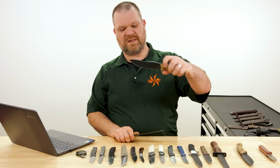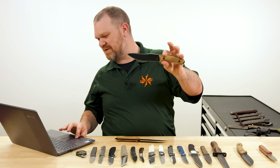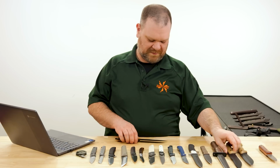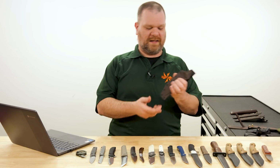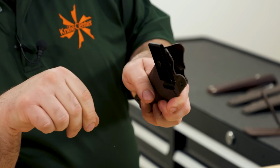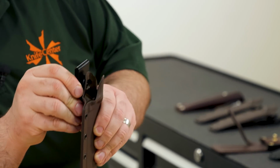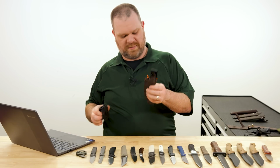Sliciest one would be this bad boy right here. I'm forgetting the names because they're all named different things, which is kind of funny. TrueDefender. The sheaths on the previous two versions are like so. Brown Kydex with a rotatable clip on the side here, kind of that Tops style of belt attachment. If you wanted to add something like an Ulti-Clip, I bet you could.